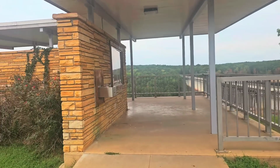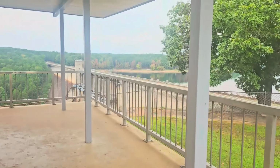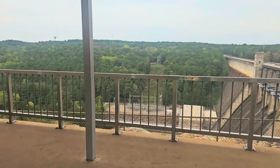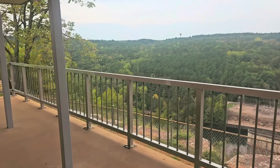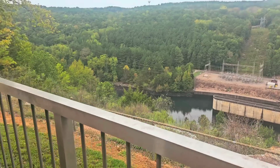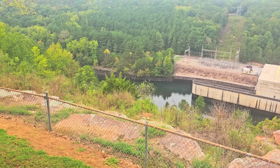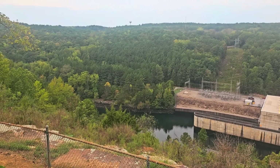Okay, we're going to walk out here to the Greers Ferry Dam. I want to show y'all how beautiful this is. The overlook of the dam and all the mountains and hills. And you can just imagine how pretty this is going to be when all those trees start turning in the fall. They ought to start turning pretty soon. But this is the Greer's Ferry Dam. Look, you can just see forever.